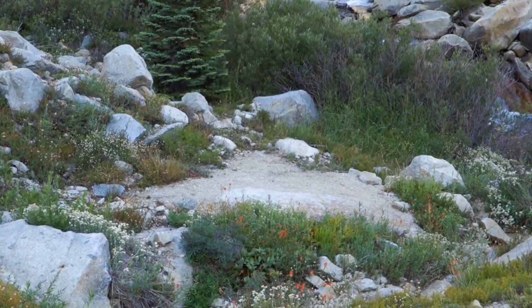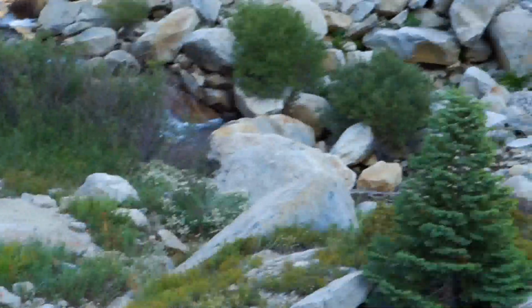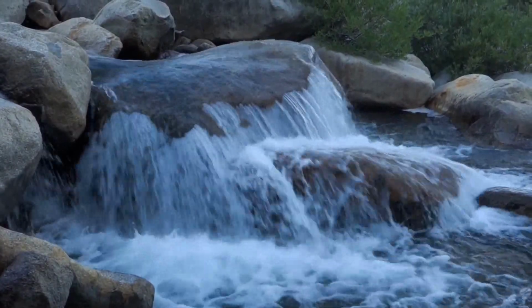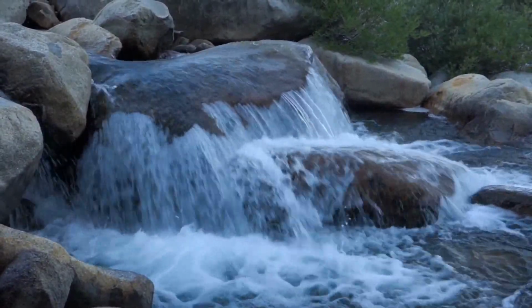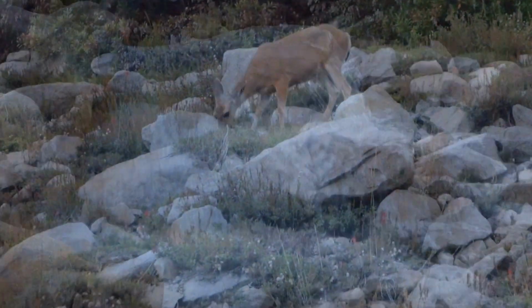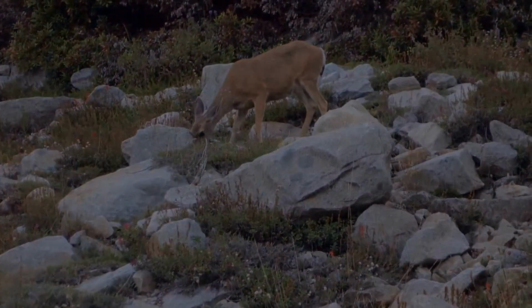Okay, that looks like the camping spot for tonight. Pretty close to water. This is about 20 feet from my campsite. Well, someone is sharing the camp with me.